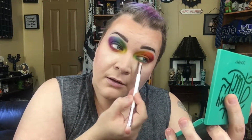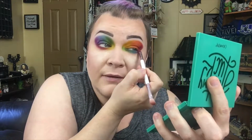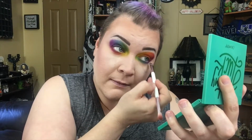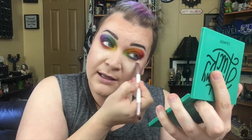All right, and then we're going to do the same thing. We're going to go in with some Fishy and Kiki. We're going to put that right in the center. And then we're going to go in with Fishy on top of that, and then Pageant Queen at the end. And again, we're going to bring that up to meet that red. Fishy, a little bit of Pageant Queen. I'm going to flip that brush over and I'm just going to blend underneath at that edge.